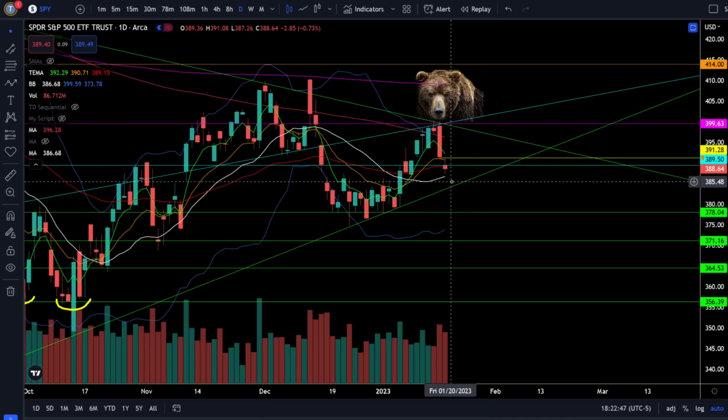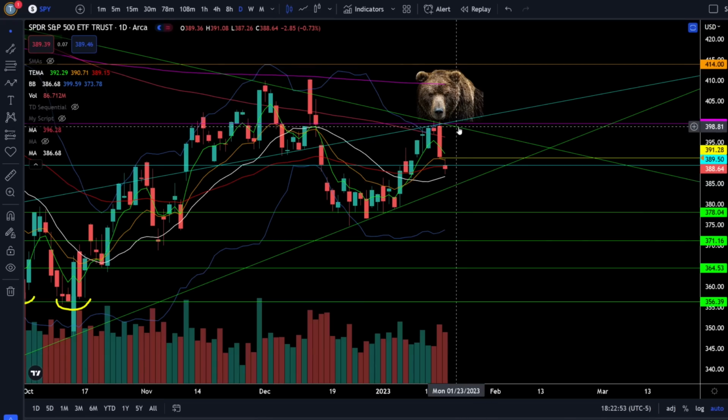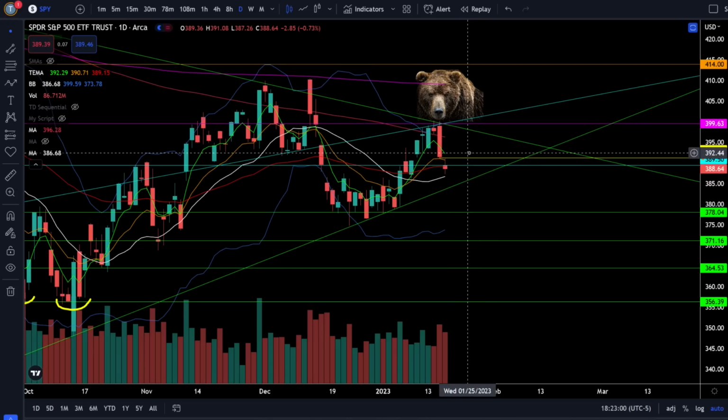At this point I would get a lot more bearish if we lose this support trendline down here right around SPY 385, and a lot more bullish if we get the bull breakout above SPY 399. Anything in between that is likely going to continue to be a choppy trading range as we go sideways and continue to consolidate before the breakout.